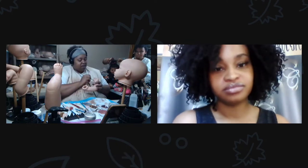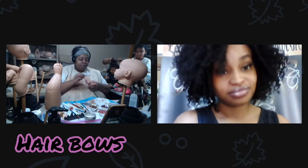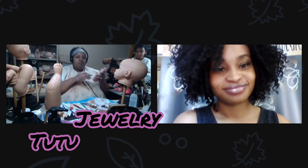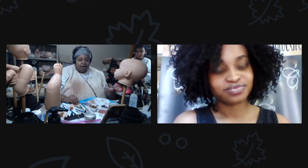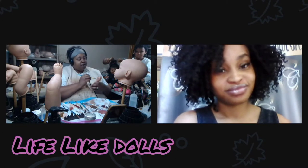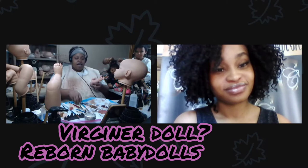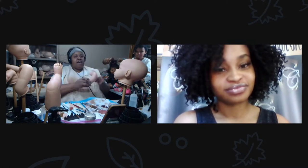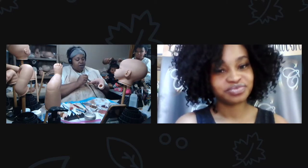Well, I used to make baby products like hair bows, tutus, jewelry, etc. And I was looking for a lifelike doll to model the products that I was selling. I came across the lifelike dolls. I ordered one. And I remember them using the tag reborn baby doll. It ended up being a vinyl doll. I'm not sure if you guys know what that is, but it's just a little factory doll. That's not what I was looking for. So I remembered the tag and I went back and put in that tag instead of putting in lifelike dolls. And that's how I came across the reborn community.